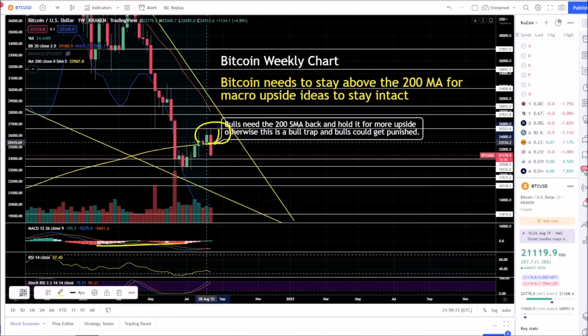So you need to see the bulls do some buying. Obviously the weekly candle doesn't close till tomorrow, but this is a very bearish giant red candle. That is not good for Bitcoin.